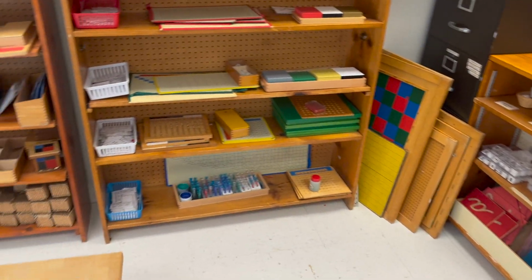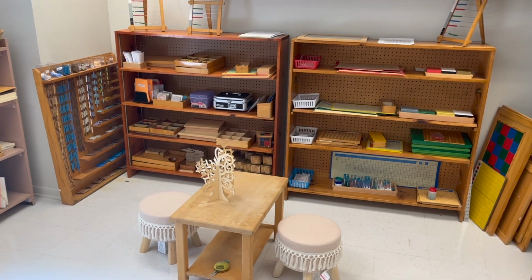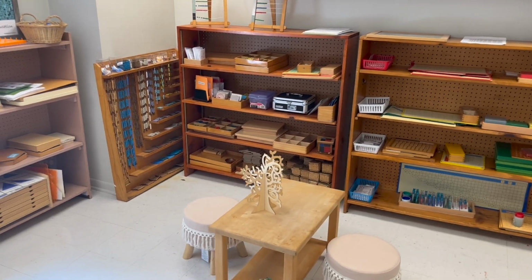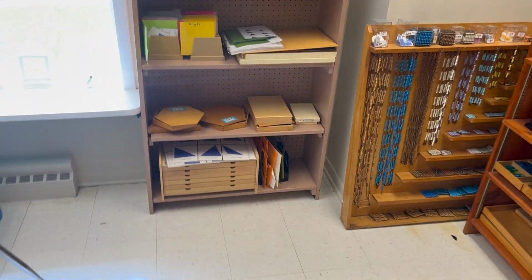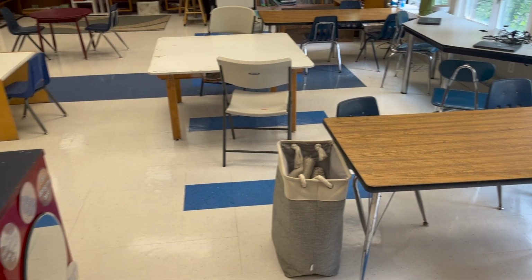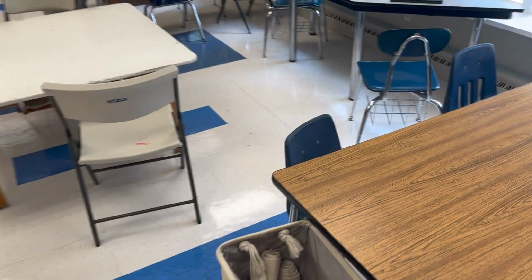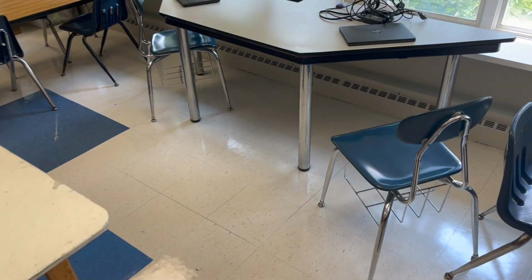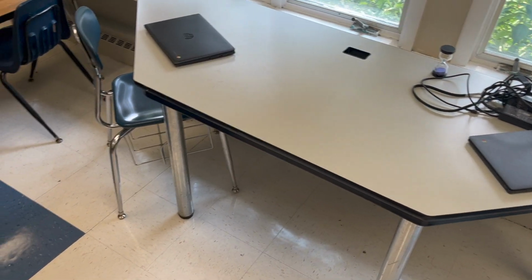And then we have the math shelves and the cabinet with the beads. And then we have geometry. And then this is where the kids will get to choose to sit or work on a rug. So there's a lot of tables this year, which I'm glad for. And then we have a little computer station, or Chromebooks, and I got a timer for their 10 minutes of typing. So that's this area.